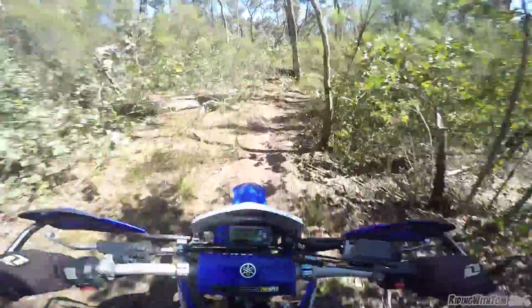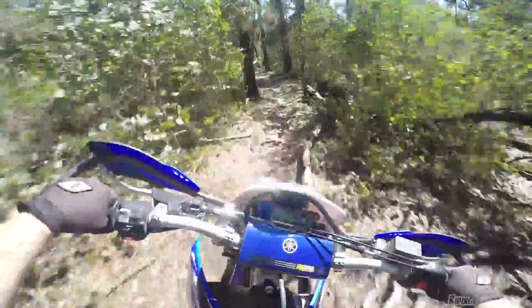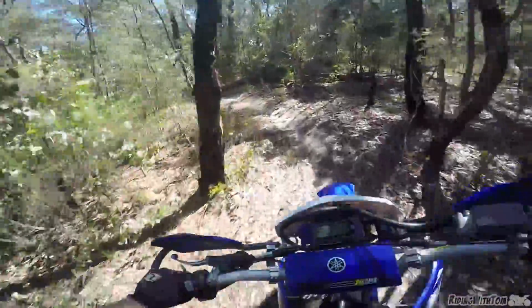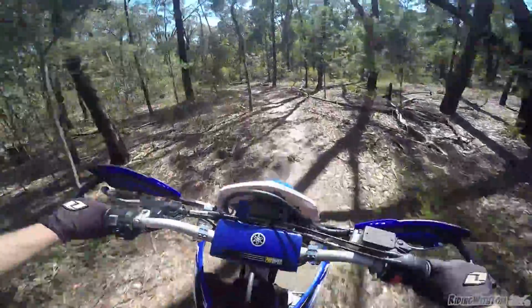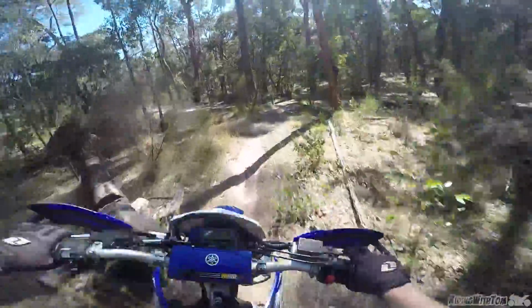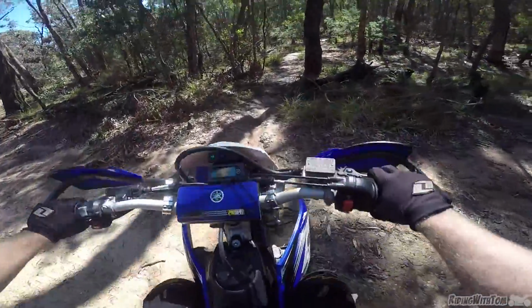And I've got the WR250, which I still think is a fantastic bike. This bike is phenomenal, what I'm finding, but the 250 still is just as good as a low maintenance little dirt bike and a great adventure bike. I still love my 250. Oh, that was quite quick. So I was going to meet Tristan here. I'll stop for a little bit.